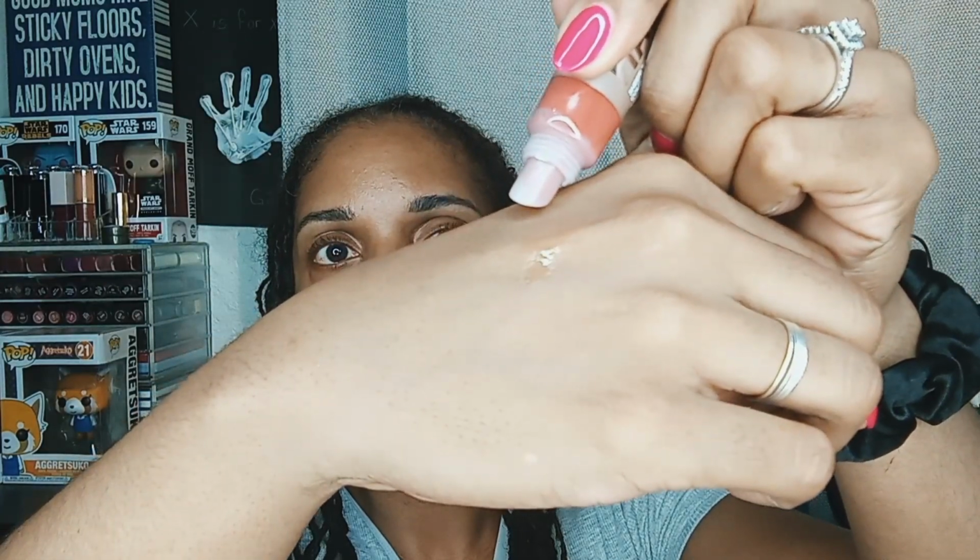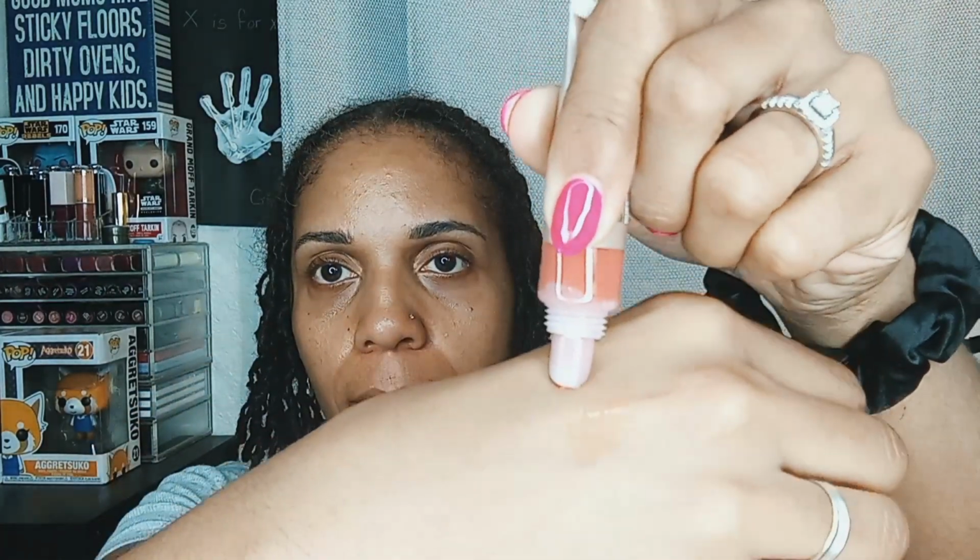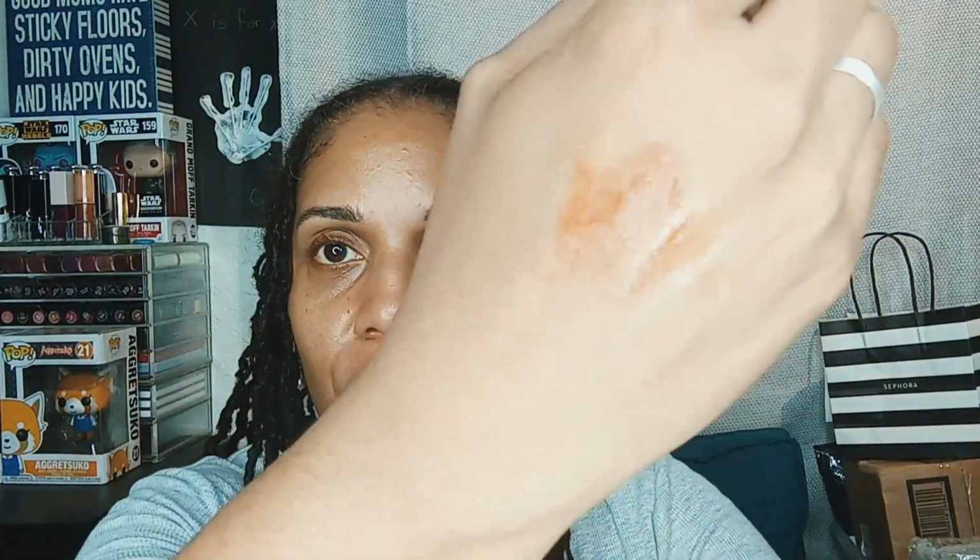Can you see that? Ooh. Oh my gosh. Okay, well, I thought I would use this on my cheeks, but I'm second guessing this because I'm not sure if you can see that.